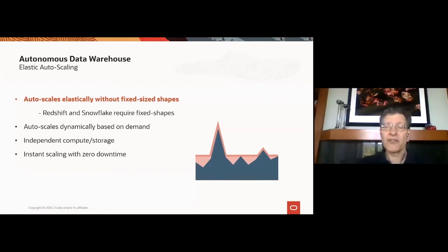You go back to the console, all online, you add a CPU, and you're done. No problem, no mess, no fuss. No wasted CPUs that you incur when you go to these shape-based provisioning technologies.